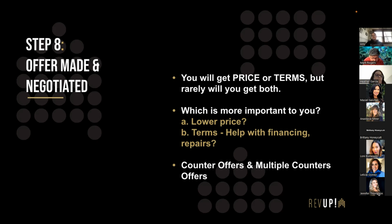So if the seller's received multiple offers, they can do a multiple counter offer back to several of the buyers in the transaction. The counter offers do not have to match. They may offer Leticia's client one thing, Anastasia's client another, and Lonnie's client something else. So they may have 3 different counter offers out there.